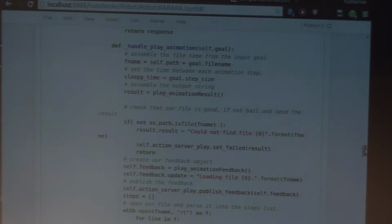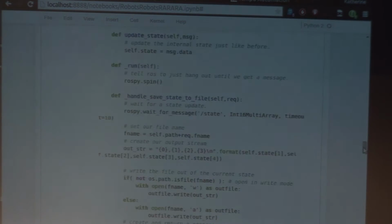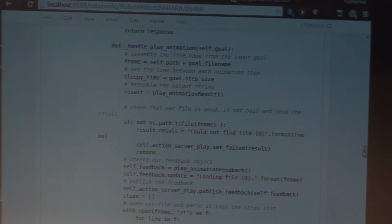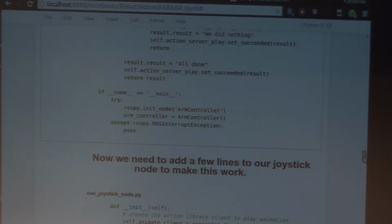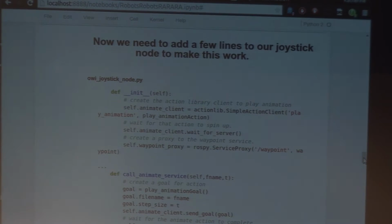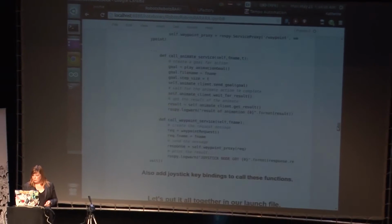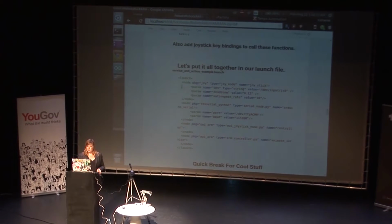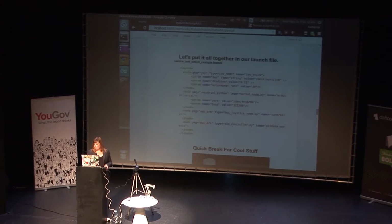And then when I want to replay the animation, I just load it in and go through all those actions by sending out the messages to here. Oh, and I also have to do a little bit of bookkeeping here to add the waypoints to here and here, which is basically adding additional keys like I did before. And so all I do to get this up and running is add this new ARM controller to my launch file, and that's ready to go.